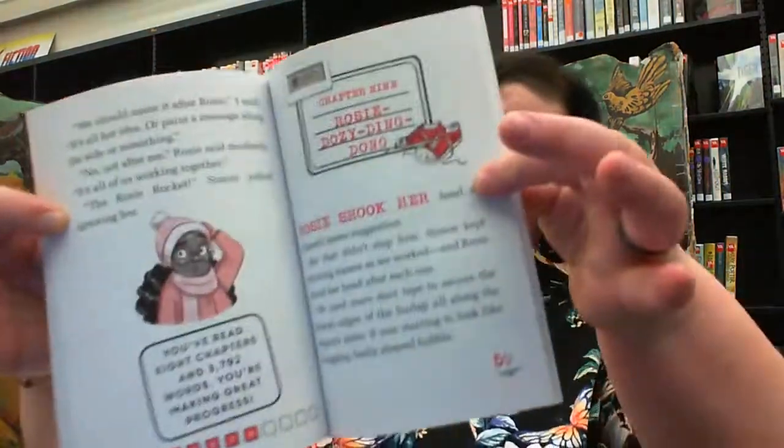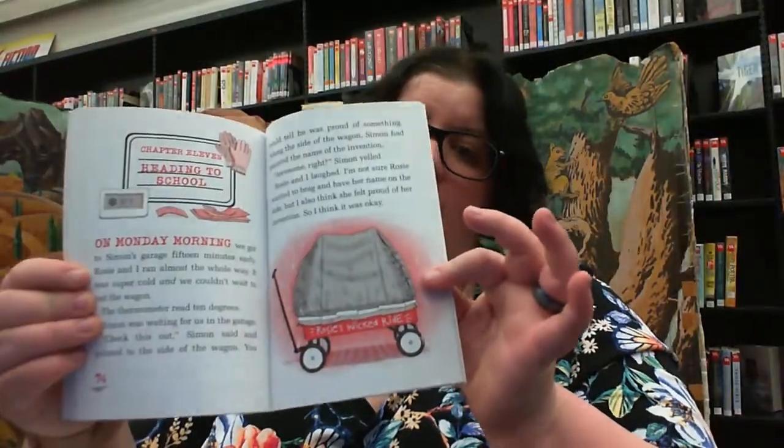There are a lot of good pictures in here, very much a comic book style, kind of reminiscent of Diary of a Wimpy Kid or even Captain Underpants. So there's a lot of breaking up of the text with pictures so that your new-to-chapter-books children aren't getting overwhelmed. And this is a fun story that I think everyone can relate to, because everyone's had that walk to school where you're just trying to hunch up and get warm and get to school as quick as you can.